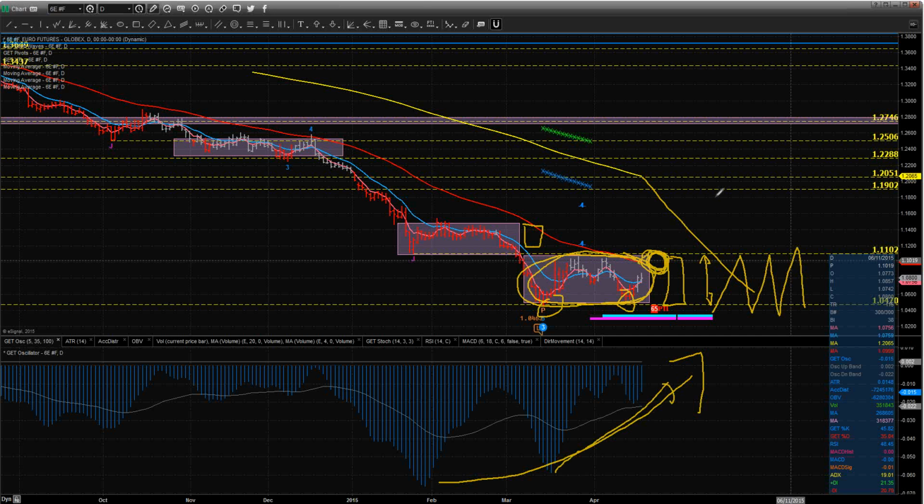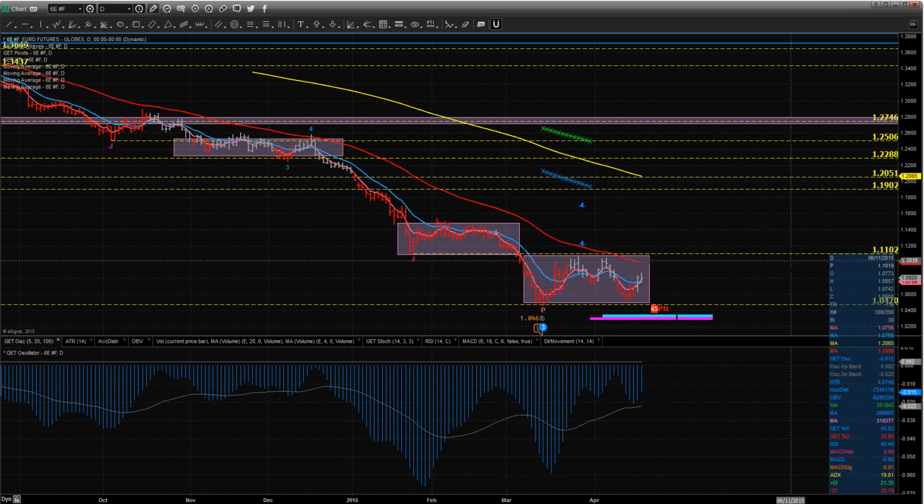Don't get lulled into the idea that we're going to come all the way back up here. The odds clearly do not favor it. Now, it can happen because anything can happen in the markets, but the charts seem to indicate that's not what's going to happen. It seems to indicate we'll probably come up here. You can see this red line is a 50 EMA. We'll probably have some kind of tug-of-war in this area and then come back down, and we're going to be in this choppy range here.